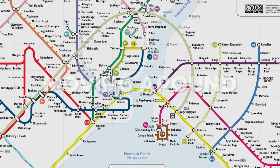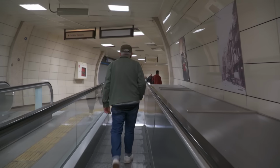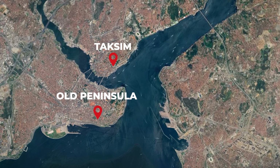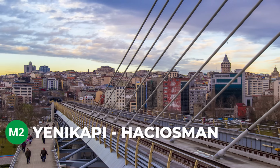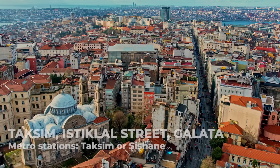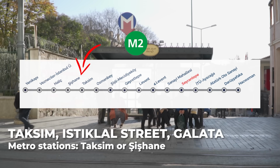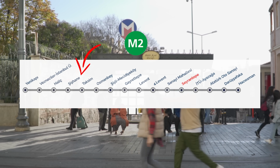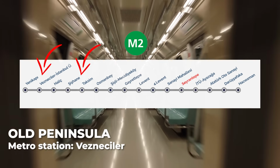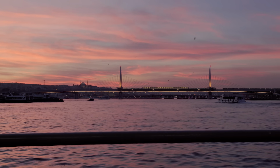Istanbul has a wide transportation system, but in this video I'm going to explain only the ones that connect two of the main touristy areas. That means the Old Peninsula and Taksim or Istiklal area. This is the M2 metro line that runs from Yenikapı in the Old Peninsula to Hacı Osman in Sarıyer district. If you're staying around Taksim, Istiklal Street, or somewhere around Galata Tower, then Taksim and Şişhane metro stations will get you to the area near Grand Bazaar and Süleymaniye Mosque, which is Bezneciler metro station. This line is very convenient, plus its station Haliç offers some of the most stunning views of the city.